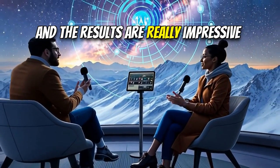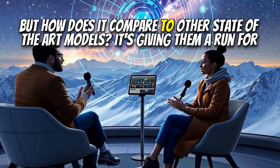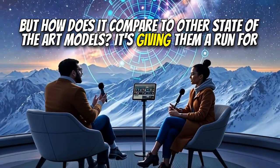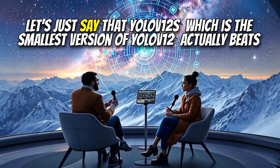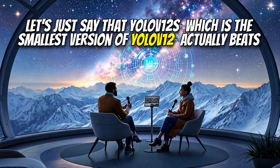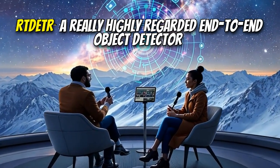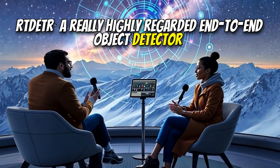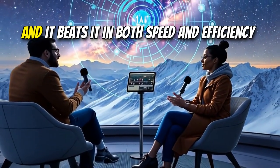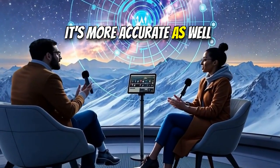And the results are really impressive. I mean, it beats its predecessors. No surprise there, but how does it compare to other state-of-the-art models? It's giving them a run for their money, let's just say. YOLOv12S, which is the smallest version of YOLOv12, actually beats RT-DETR, a really highly regarded end-to-end object detector. And it beats it in both speed and efficiency. So it's not just faster, it's more accurate as well.